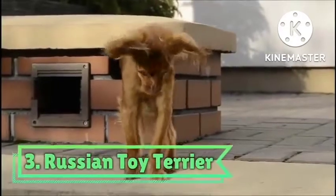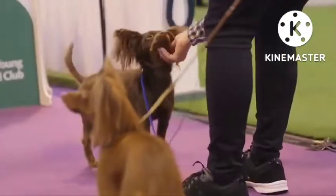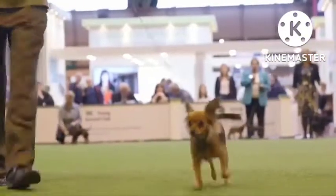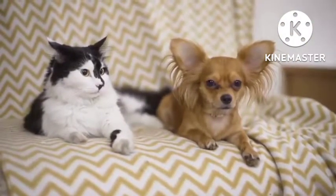Number 3. Russian Toy Terrier. If you haven't heard of this breed before, we wouldn't be surprised. This dreamy little dog was almost entirely unknown outside of Russia, its country of origin, until the 1990s. Russian Toys are one of the smallest dogs in the world, weighing around 2 to 6 pounds, and are totally unaware of their small size.